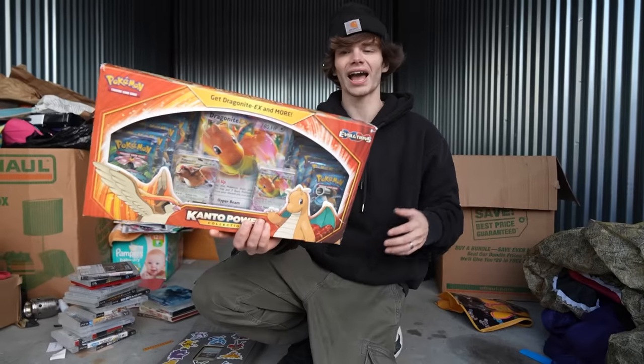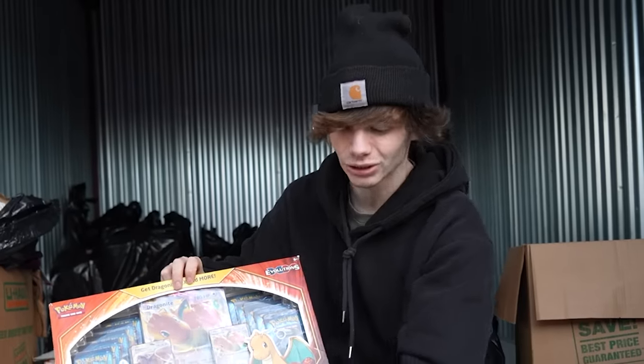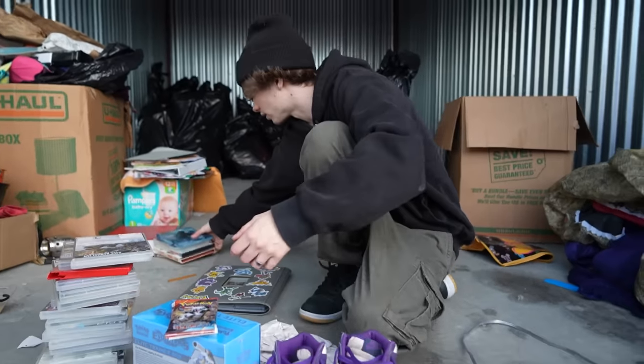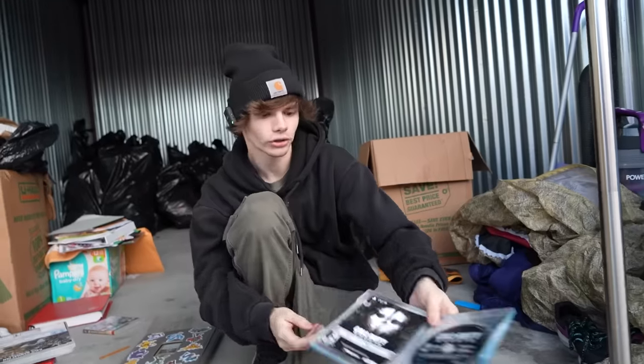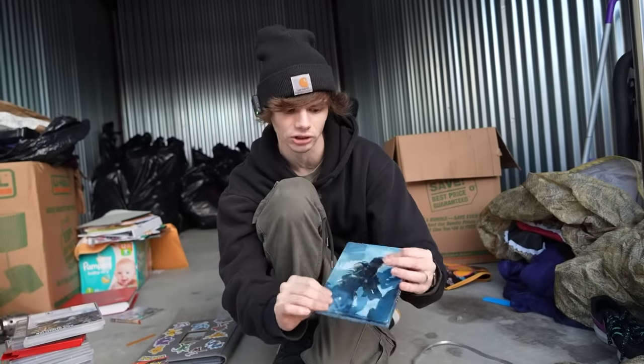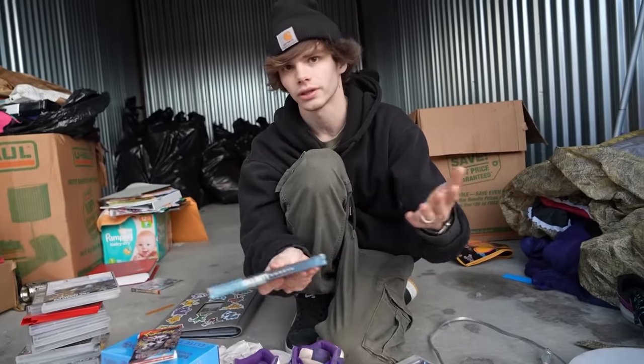And then this thing, I have no idea on prices. I'm guessing it's around the same time as the Evolutions ETB right here, but this thing, 2017? And then we got all these games right here. This is perfect. Call of Duty Ghosts right here for the PS3. It's in there. I'm gonna say this is the special edition too because this looks like a minty case.